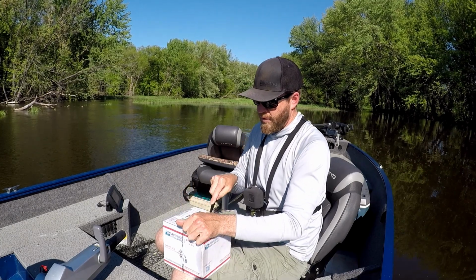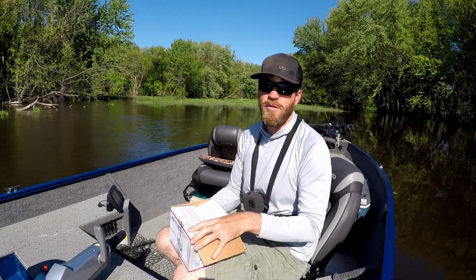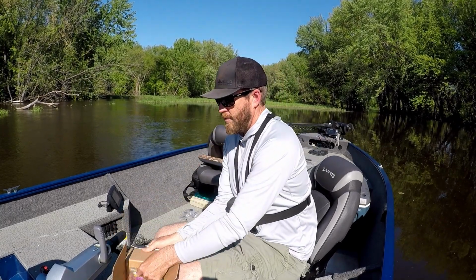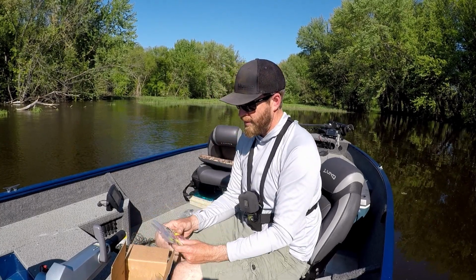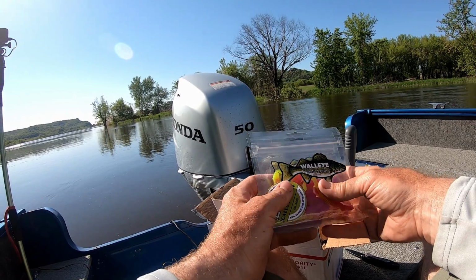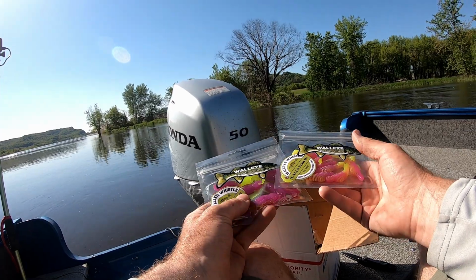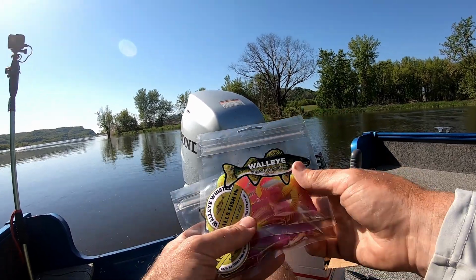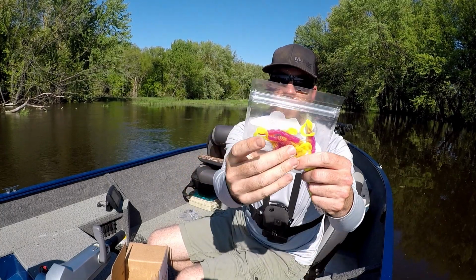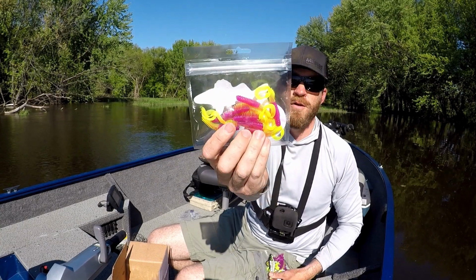And I think these are all new plastics. So you probably haven't seen a lot of what's in here, or any of what's in here. There's a new website. It's brand new. You probably haven't heard of it. It's walleyeplastics.com, and they sent me a bunch of plastics. Check out those ribbed curly tails. That probably looks similar to one of your favorites out there.